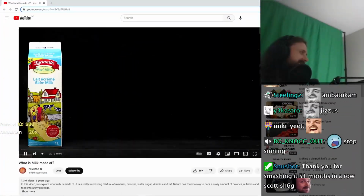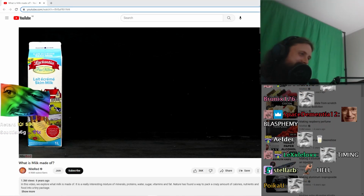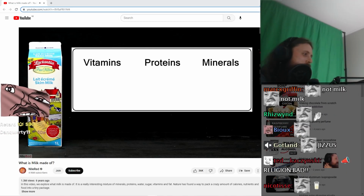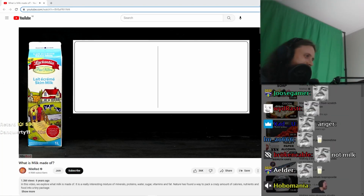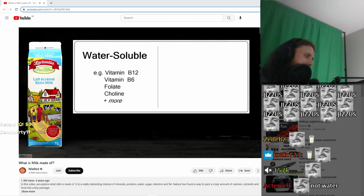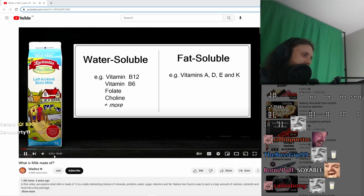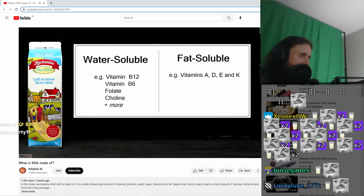Milk is a nutritionally complete food that contains almost everything that's needed for survival and growth. Whole milk contains 6 major components: vitamins, proteins, minerals, fats, sugars, and water. In terms of vitamins, there are 2 major types: water-soluble and fat-soluble. The water-soluble ones are pretty constant, but the level of fat-soluble vitamins depends on the fat content.